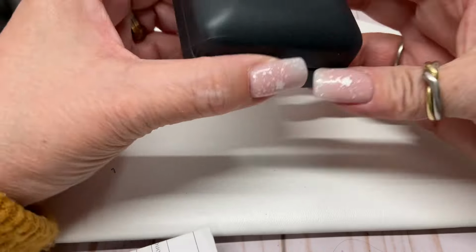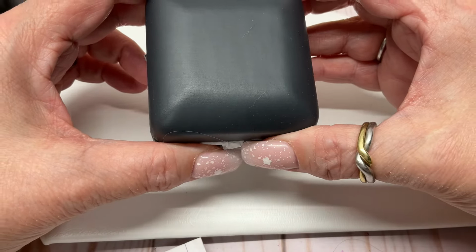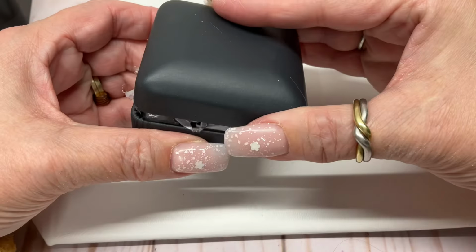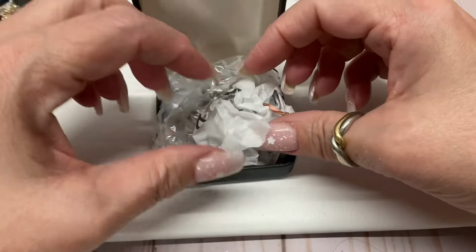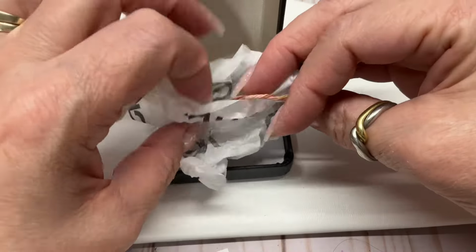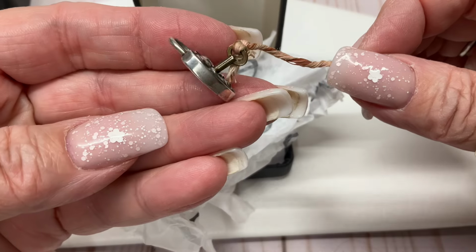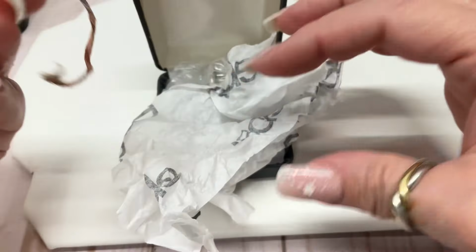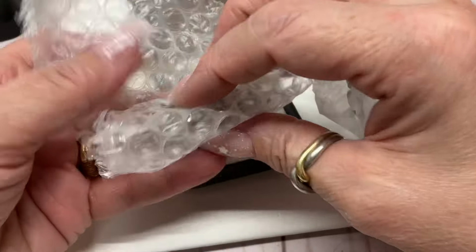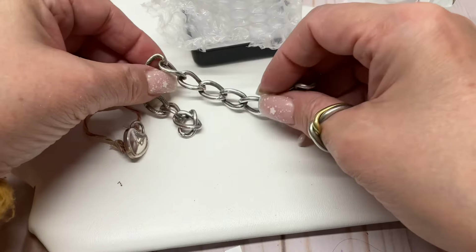Okay. What is in this? Ooh, I see a date on her paper already. It says 1898. Oh, boy. Are we ready? Ooh, okay. Oh my gosh. It feels like there's more stuff in here. Oh, there is. Oh my goodness, golly gosh.